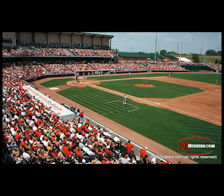1 man up in Wichita State's bullpen. And in steps Ryan Tinkham for the Shockers. The opening pitch, low and away, 1-0. Tinkham today, 1 for 2. Hit a single back in the first.